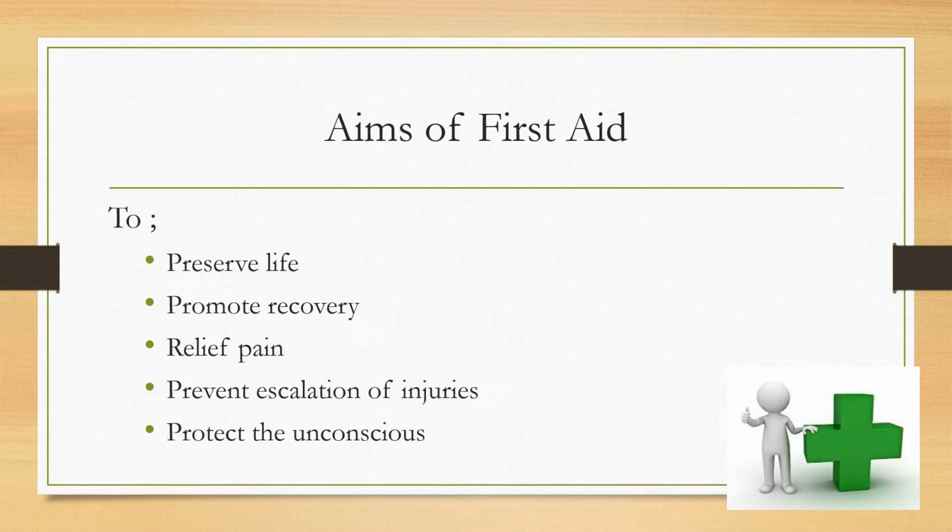First aid preserves life because when certain injuries occur, if first aid is not given immediately, the person can die or lose their life. It also promotes recovery because the person starts receiving medical help, so recovery is able to start. It also relieves the person of the pain because whilst we are doing the first aid, the person will be given painkillers, which reduces the pain. First aid also prevents escalation of injuries because it prevents the injury from spreading further in the body. It also protects the unconscious body.